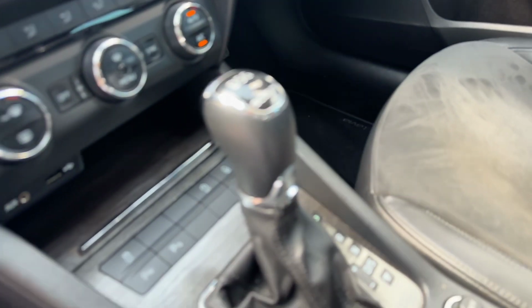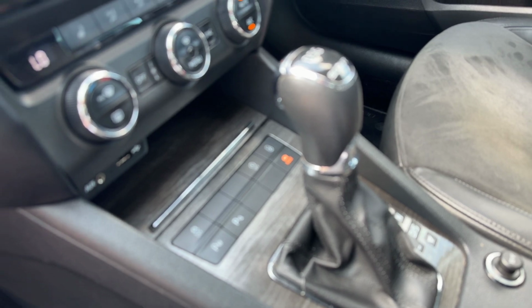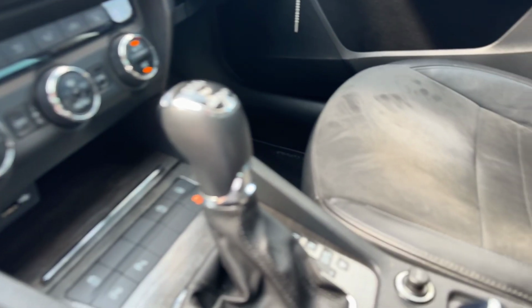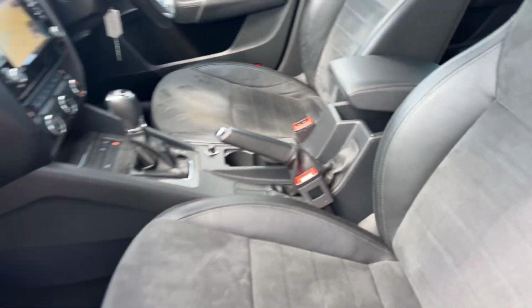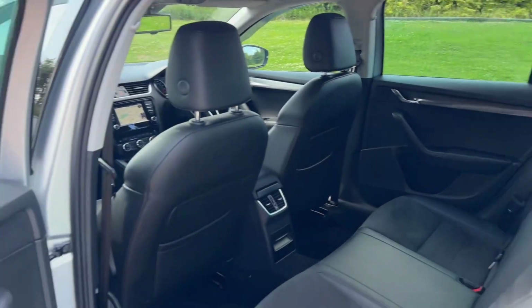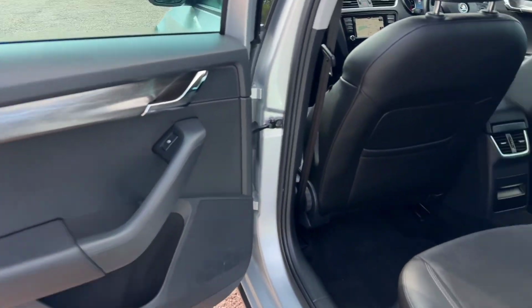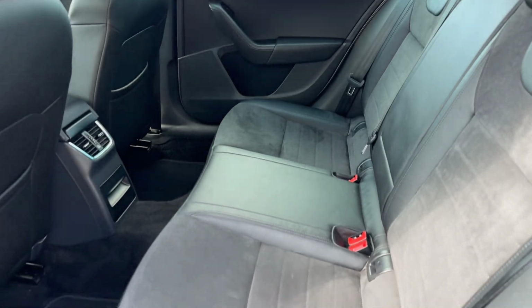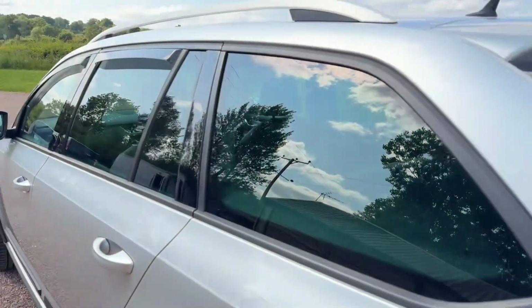Everything you wish for. Down there it's got city steering for parking. Climate control, air conditioning's nice and cold. Fitted mats, cruise control, lots of leg room in the back, and a huge boot, really clean in there.